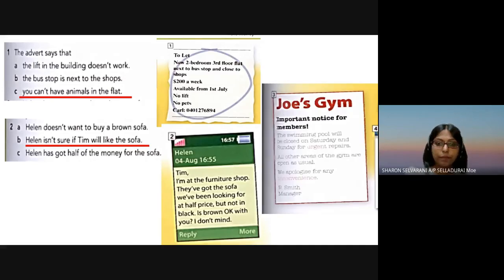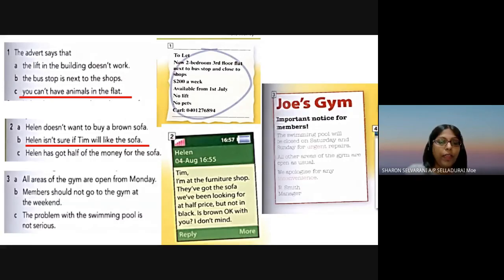Joe's gym. All areas of the gym are open from Monday. Members should not go to the gym at the weekend. The problem with the swimming pool is not serious. So what do you think this message is all about?